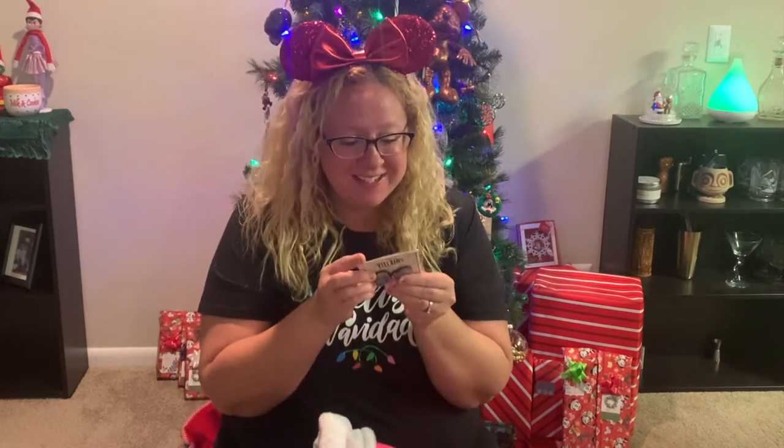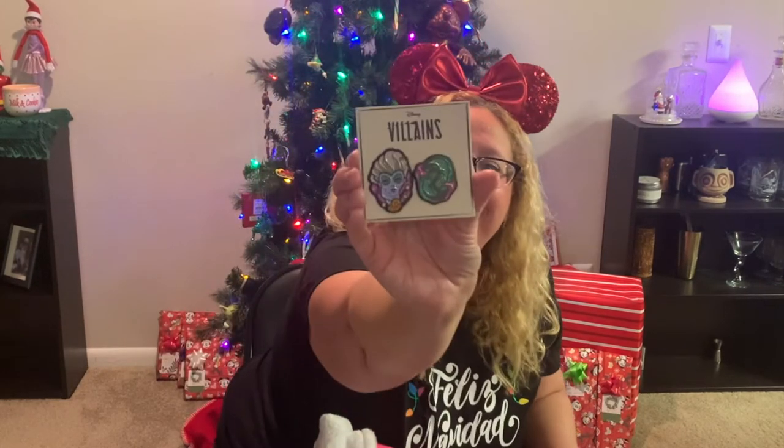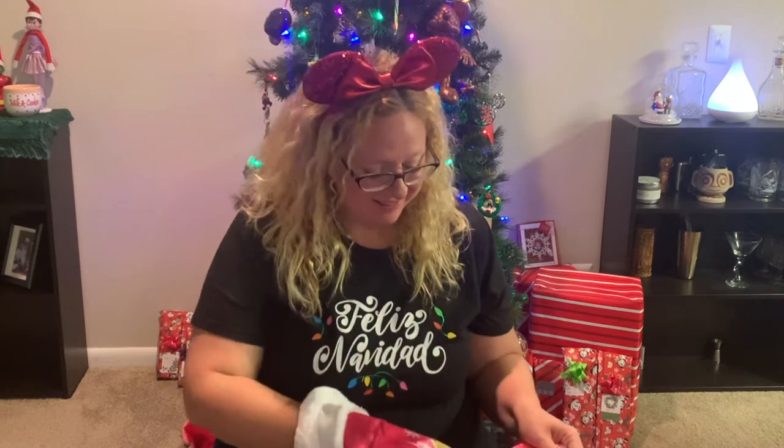And more pins, and these are the Disney villains, and it's Ursula, my favorite villain, of course, because she's from Little Mermaid. And this is the Disney Villains from the Mondo collection. And it's really neat looking. I love the artwork on this, if you guys can see. It's so cool. I really like the colors. Thank you, Jake. I have so many pins.